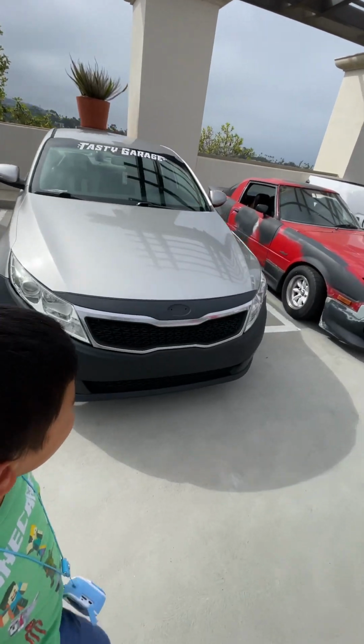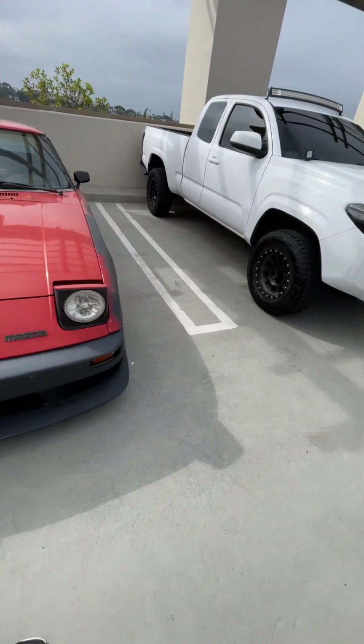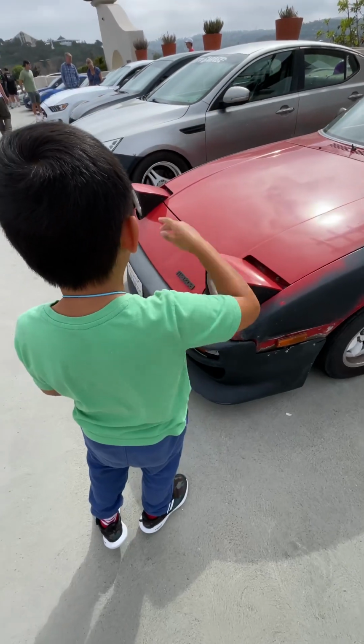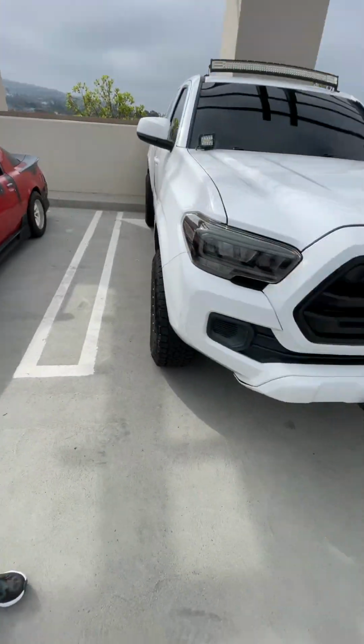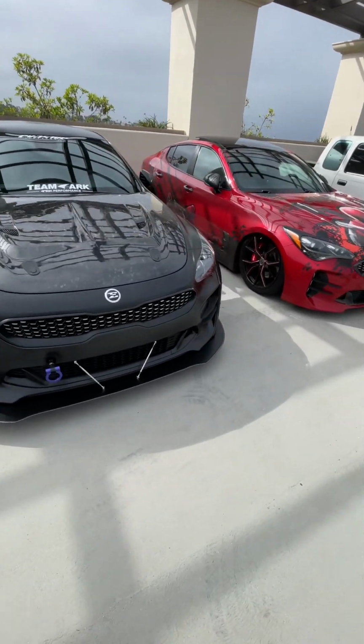It's a Mustang Shelby. This car looks like it needs a paint job. It's a Mazda. Do you know what the cool thing about this car is? That it goes up and down. Yeah, the headlights go up and down. And I'm turning on my camera.